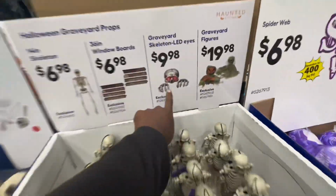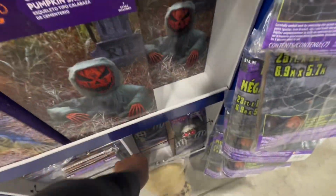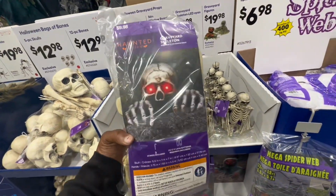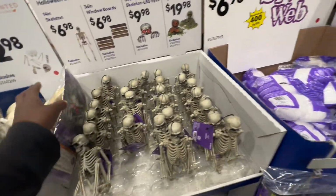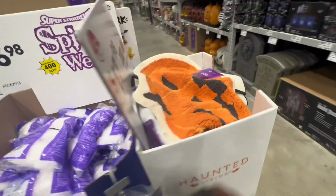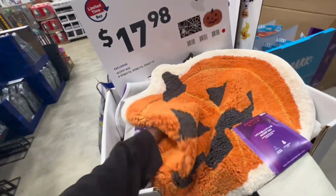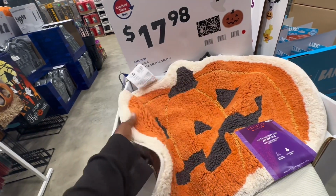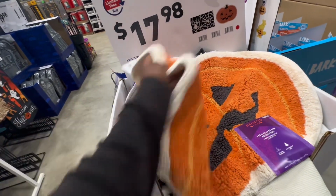So, this is this guy right here. That's the back of it. And here's the front. Not so bad on that one. We also have some spider webs. And then, for us girls, we have some nice rugs here for the kitchen. They're $17.98, accent rug. So they have the spider web, the pumpkin, and the ghost.